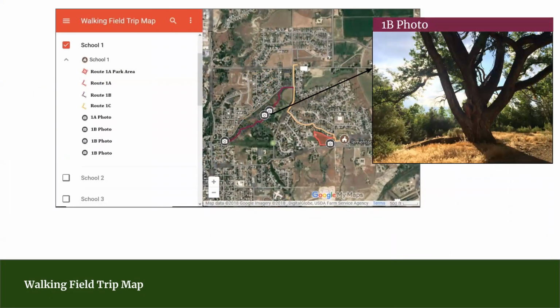Here's an example of a photo that's just a point on the map that brings up a photo without any text associated with that.